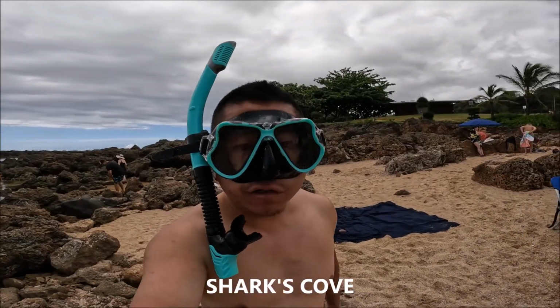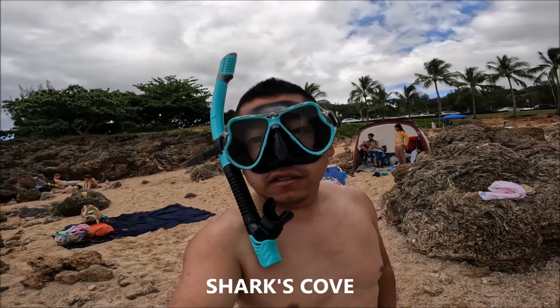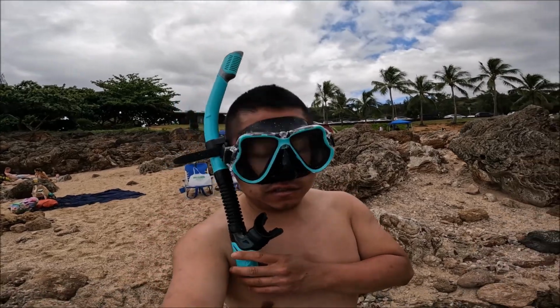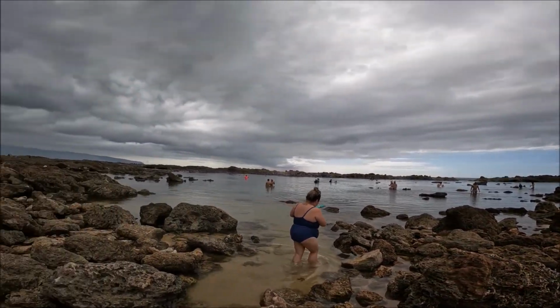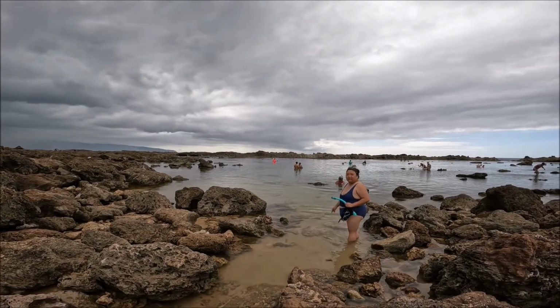What's up, everybody? We are here in Hawaii at Shark's Cove. About to go do some snorkeling. Hopefully get some footage of some fish for you guys. So check this out. A lot of people snorkeling out here, so this is the snorkeling spot. All right, let's do this.